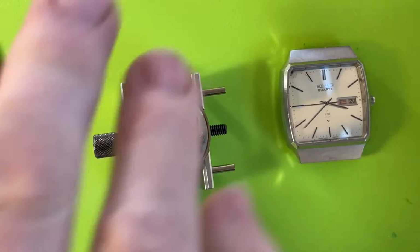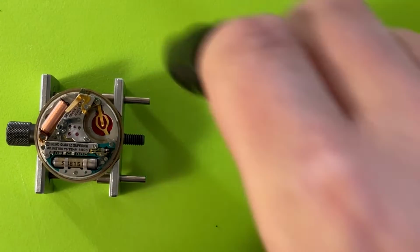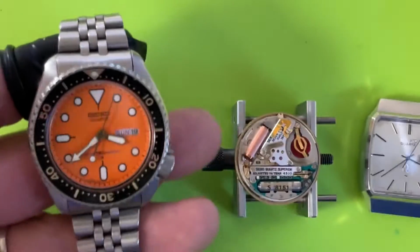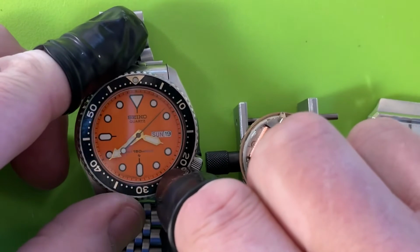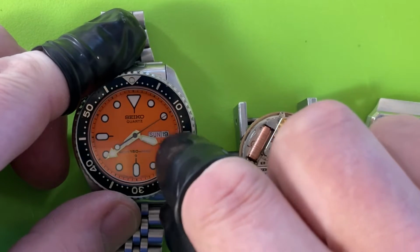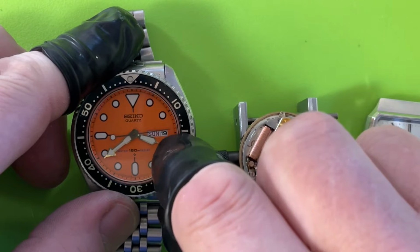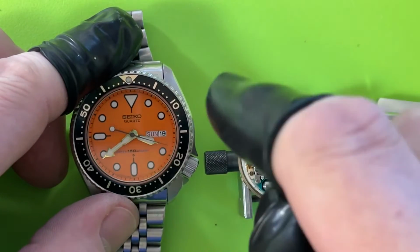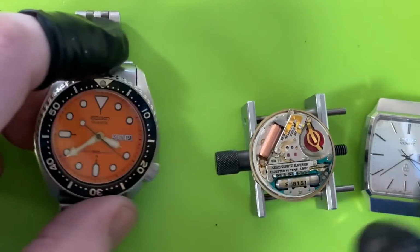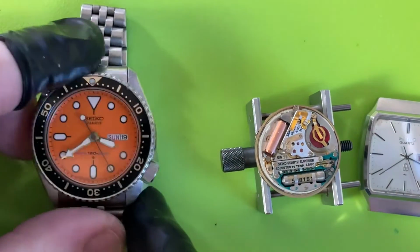Later on, Seiko changed that. They realized they didn't have to do that. It was overkill. So you'll see with a 754X that they'll wiggle a little bit. The only thing making it stop is the stepper motor turning, and just the magnetic centering does it by itself. So they wiggle a little bit.